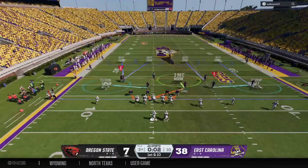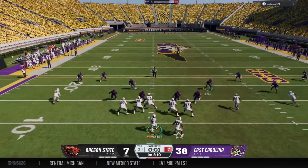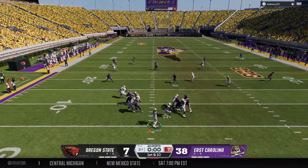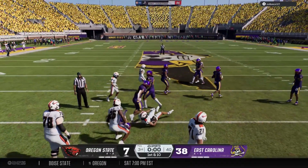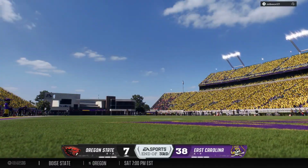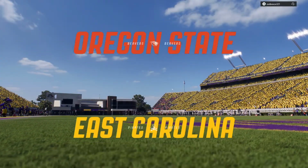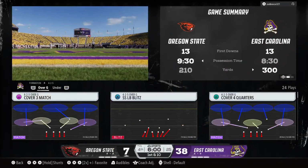Just enough time for one more snap before the end of the quarter. Johnson looking to throw. Grabbed in the middle. It's Wells. They get him on the ground, and that'll be the end of this third period. I guess if you're an optimist, the stage is set for a massive fourth-quarter comeback.